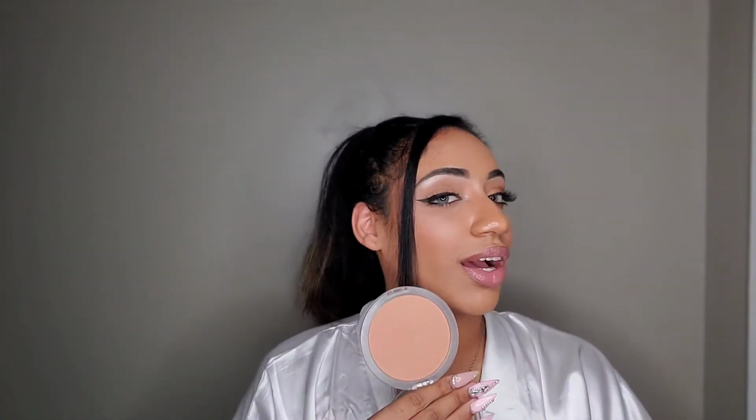As you can see, it's really, really light. The only time I can use it is when I'm at my palest skin tone, which is the current state I'm at now. Not when I'm tan, because this won't show up. But I have it on my skin today and it looks really nice. I did have to build it up quite a bit, but overall I think it's really pretty and really smooth and super affordable.